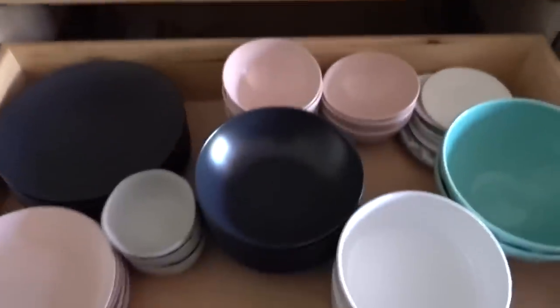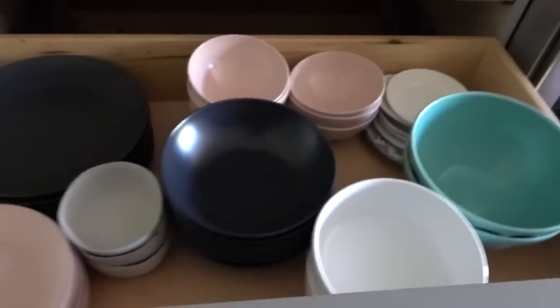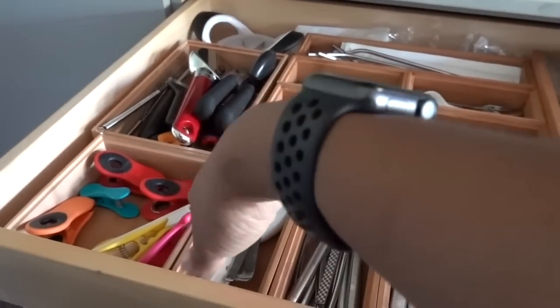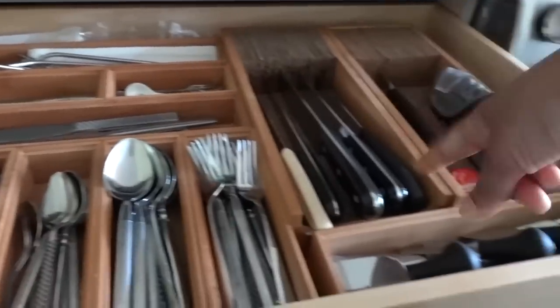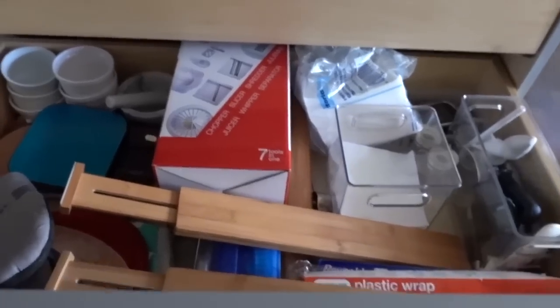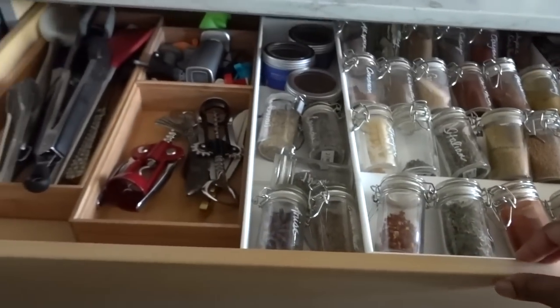So we've got the plates and bowls, but they're not super organized. But we've also got this stuff going on here. We've got some random stuff, and then the knives and forks and all that stuff, and also the regular cooking knives. And over here, we've got more prep things. And take a look at that mess. So we will be organizing all of this today.